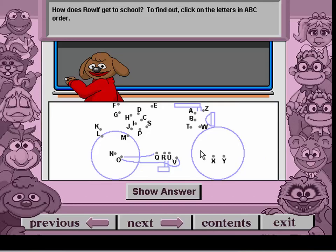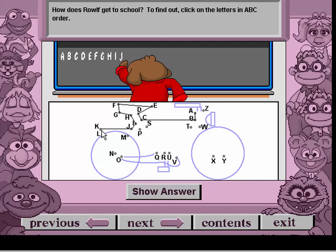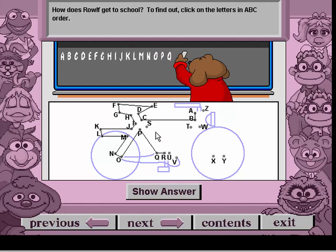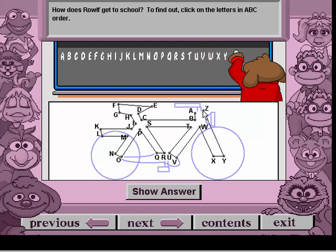How does Rolf get to school? To find out, click on the letters in A, B, C order. A, B, C, D, E, F, G, H, I, J, K, L, M, N, O, P, Q, R, S, T, U, V, W, X, Y, Z.